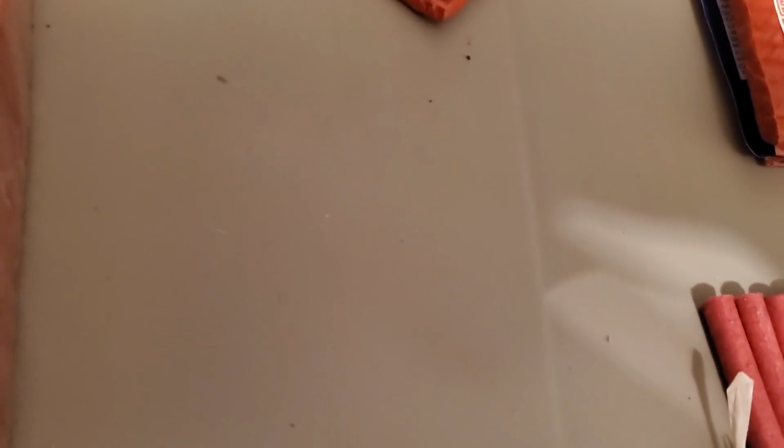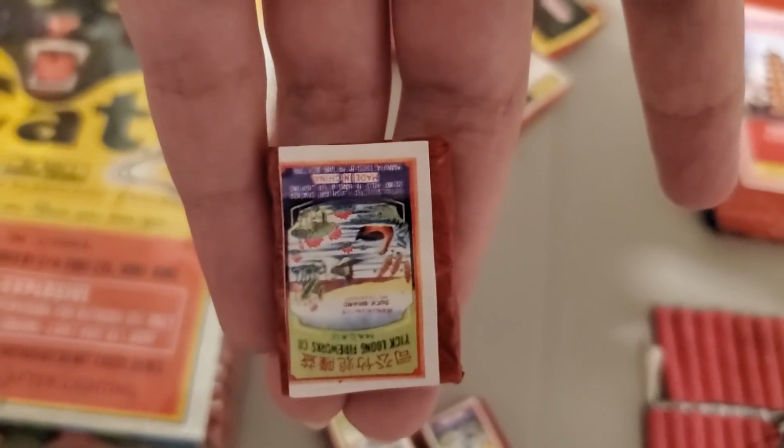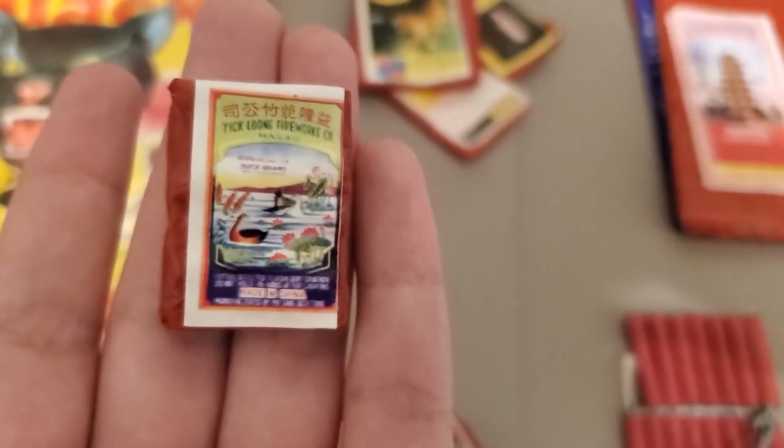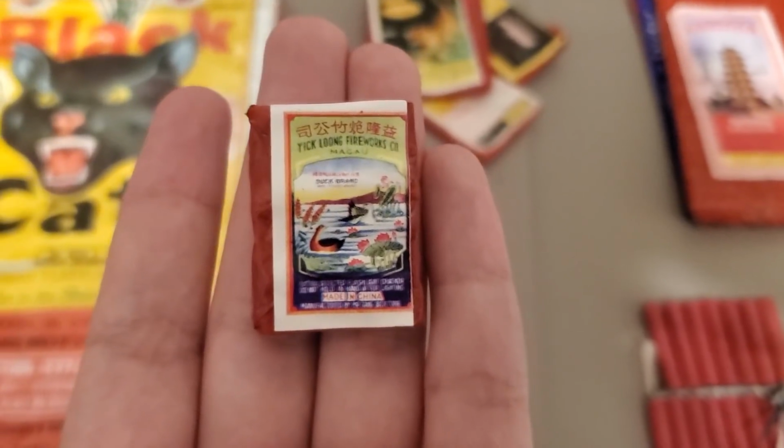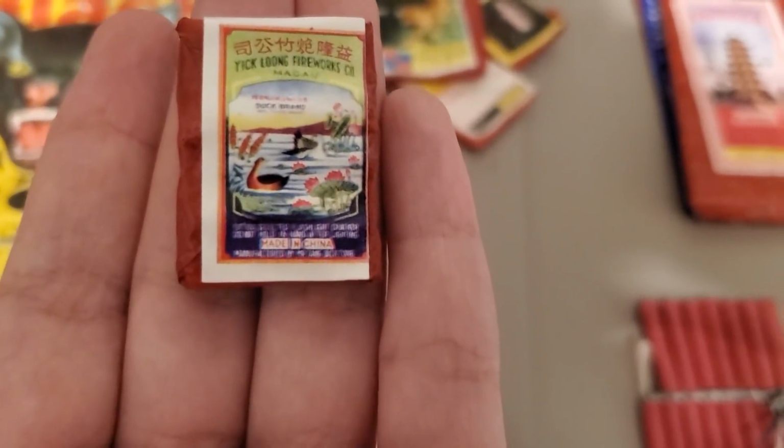Wow, we even got some penny packs. Penny packs. I remember picking up penny packs from that dude all those years ago. He didn't have that many, but he did sell them. And I just let them off. I mean, being the dumb kid that I am, if I had known how this hobby would turn out, I probably would have kept some. But as a little kid, you pretty much light off everything in your hand.